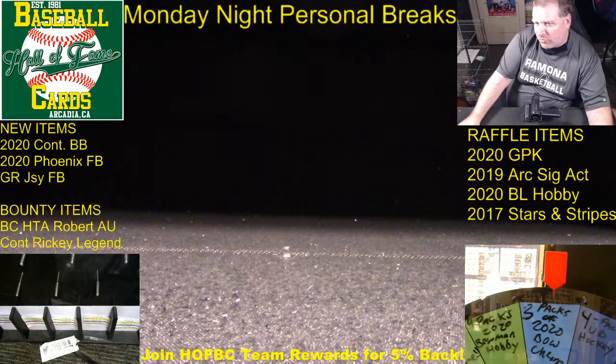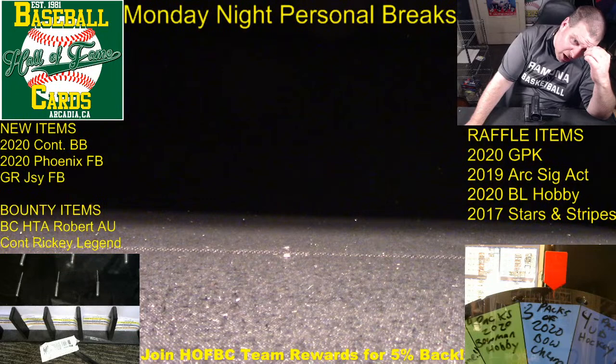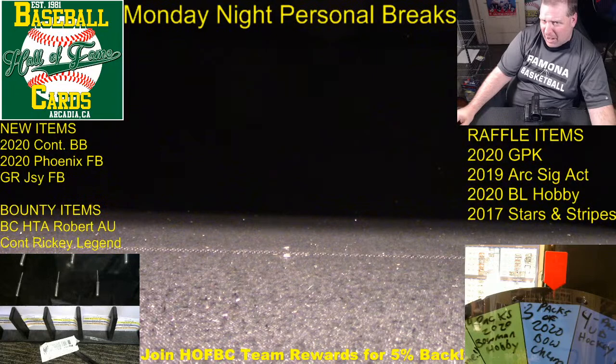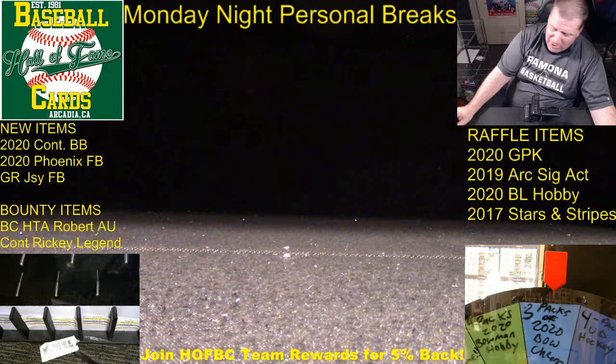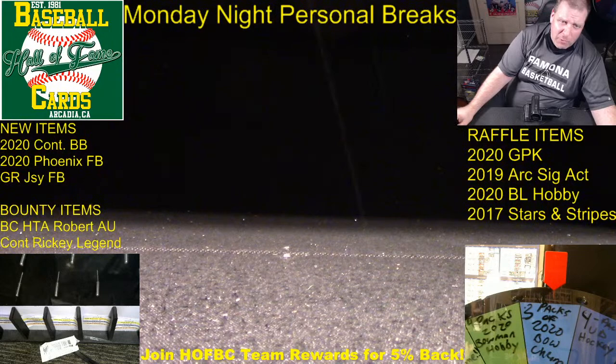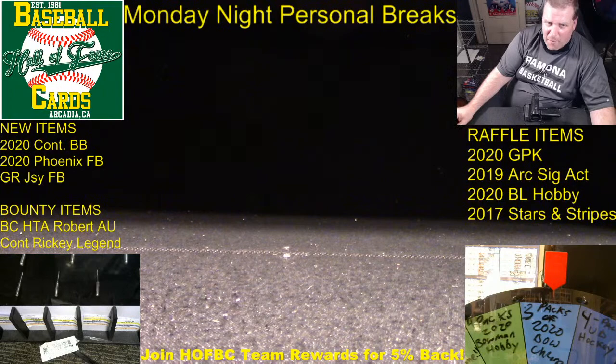We still have bounty items. We're still looking for Luis Robert autos out of Bowman Chrome HTA, which are still just $199 a box. That's insane how low those are. We're also looking for that Ricky Legendary Gold or Cracked Ice Parallel out of Contenders. You hit either of those bounties, we're paying for your box. That box is going to be free for you. If we hit the Contenders, Ricky Shop's going to keep that, but he's going to pay for your box. You hit the Bowman Chrome HTA Robert Auto, you get to keep that as well. So what a great deal on that. Surprised nobody's just running on Bowman Chrome HTA boxes. Find that Luis Robert and you're in business.